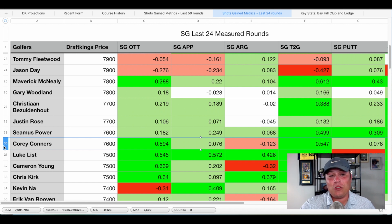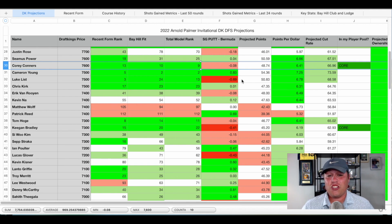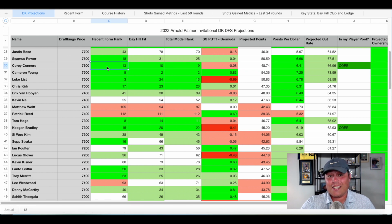So I really do like Corey Connors. I think that the course history is a little bit underrated, particularly with the third place finish last year. The recent form as well, he's number 13 in the field, and that's with two of his last three starts being a missed cut. It just looks a lot worse than it's actually been in reality. And I also think he's a little bit underpriced for this field as well.